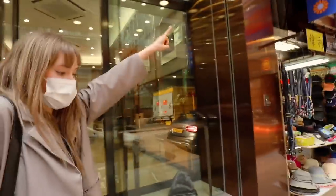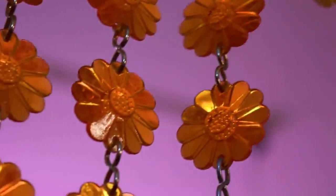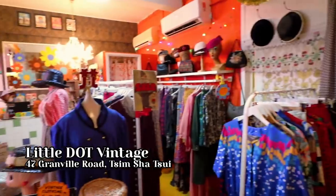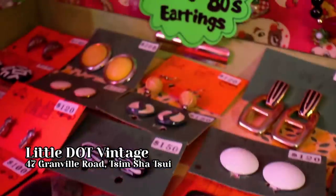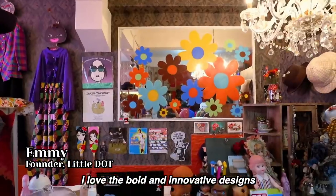Across Victoria Harbour and up three flights of stairs is Little Dot. Hello! Thank you. This shop primarily sells women's vintage clothing and accessories from the 70s and 80s since the owner, Emmy, really loves those times.